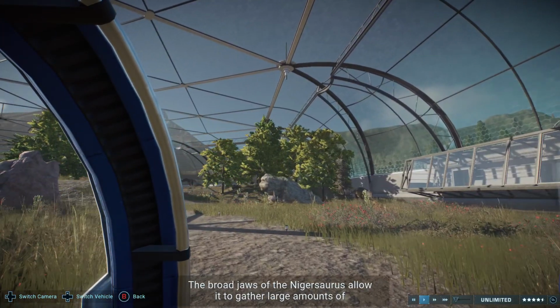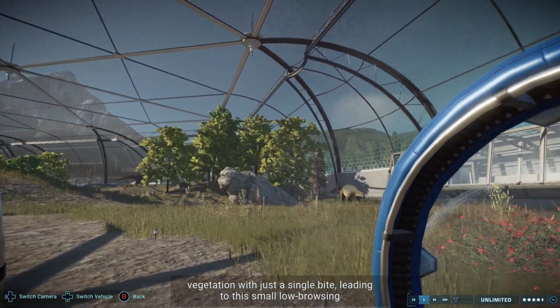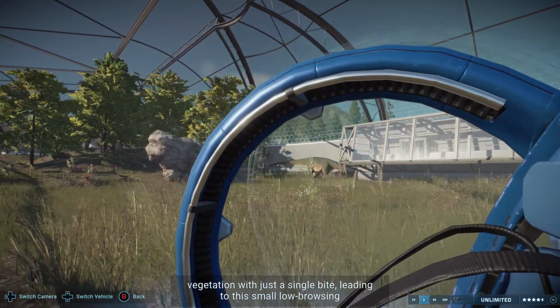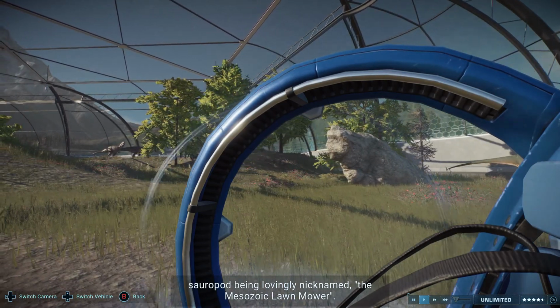The broad jaws of the Nigerosaurus allow it to gather large amounts of vegetation with just a single bite, leading to this small, low-browsing sauropod being lovingly nicknamed the Mesozoic Lawnmower.